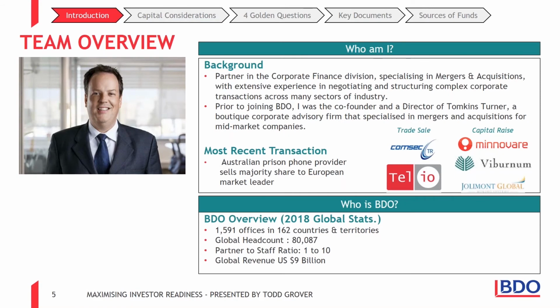So I'm a partner here in the corporate finance team at BDO. My specialism is mergers and acquisitions. Prior to being here, I actually had a practice that I started with a couple other individuals that specialised in mid-market M&A called Tompkins Turner, and we sold that to BDO in late 2017. Prior to that, I worked in London, worked for some large corporates, and also in banking for 4 or 5 years. And prior to that, worked for one of our larger competitors, both here and on the East Coast. So I have been doing this for a little while.